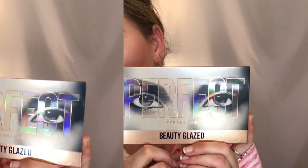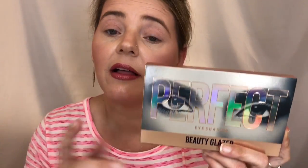The brand is Beauty Glazed, and this is the palette. This is what it looks like. I've got now two palettes from Beauty Glazed that I really love. The one palette that I love from Beauty Glazed is the Jaclyn Hill dupe, the colorful one. The other Huda Beauty dupes, the Desert Dusk and the Rose Gold, I bought from Beauty Glazed, and I did not like them. But this one is absolutely amazing. It is not subpar, that's for sure.